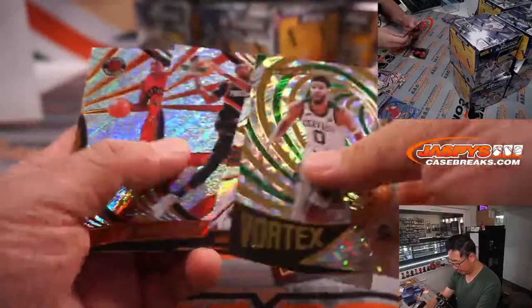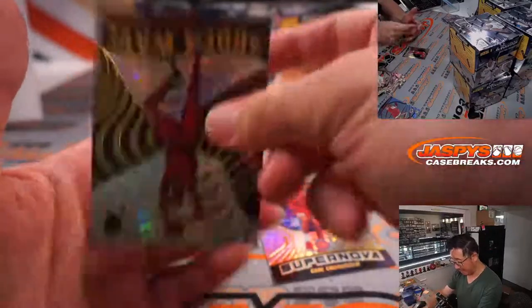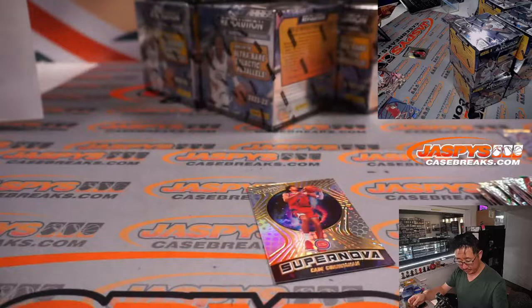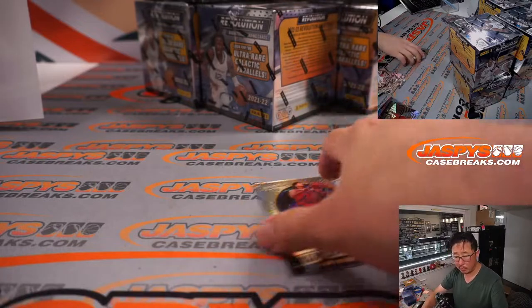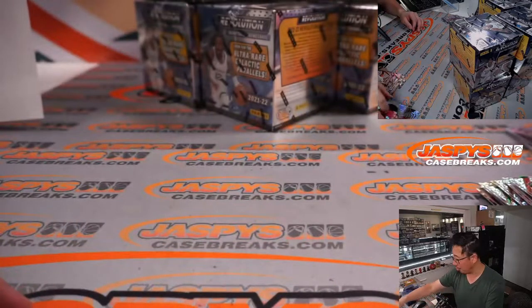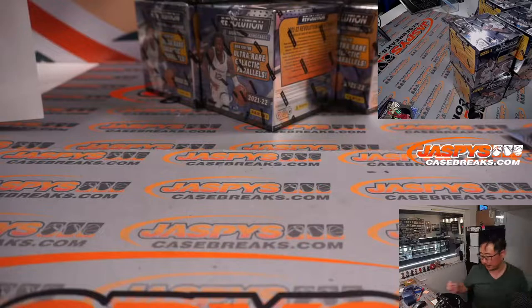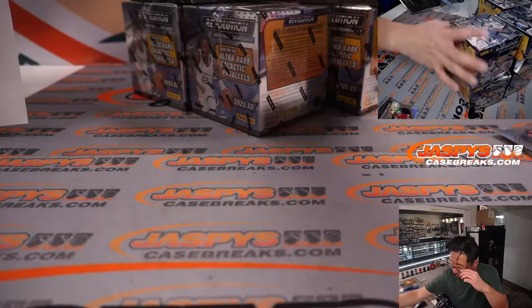It's Fractal Jayson Tatum, Jarrett Allen, and an Evan Mobley Shockwave. That's another Evan Mobley, an insert for Chris in Cleveland. And Cade Cunningham will go to Rob in Detroit. Box one, done. All right, next box.